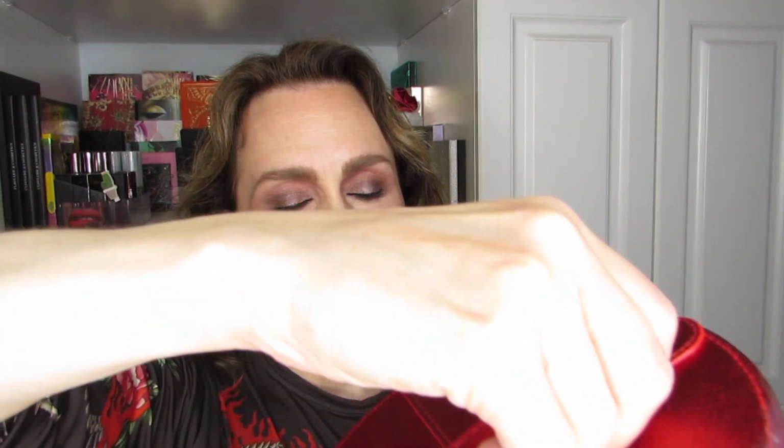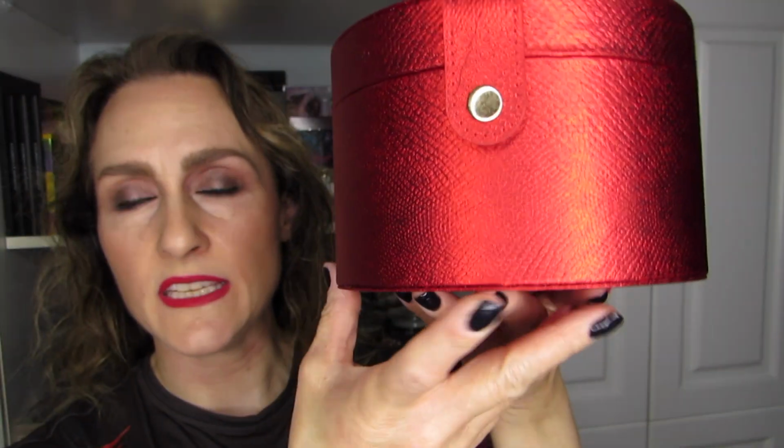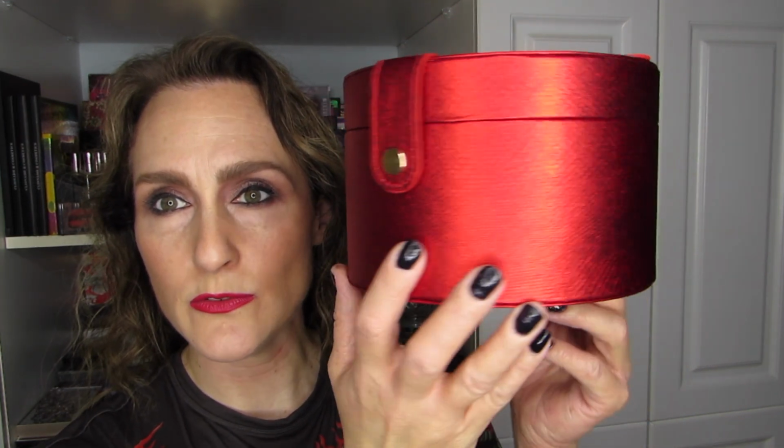So let's open it up. And if you don't intend to keep this little gem, how nice would this be to hide a Christmas present in, right? It's beautiful. Okay, let's see how it opens.